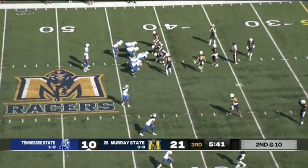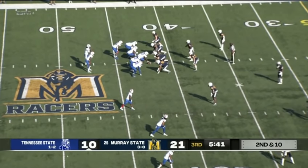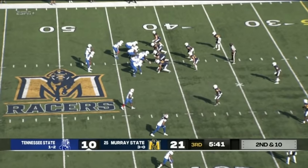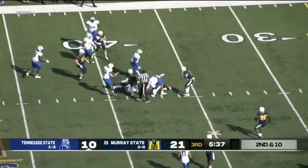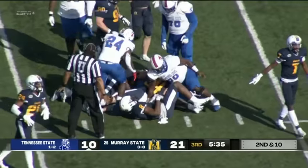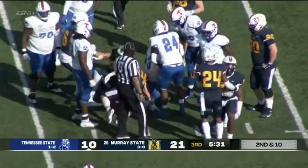Starling has his 100-yard game, 14 carries, 100 yards on the day. Trips right side. Green has the ball, hands to Starling again. Off tackle left side and powers up to about the 38-yard line. A gain of five on the play. Ethan Edmondson, the tackle for the Racers.